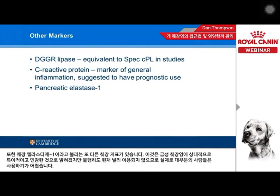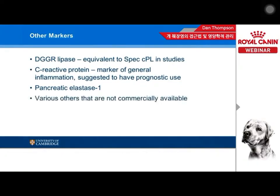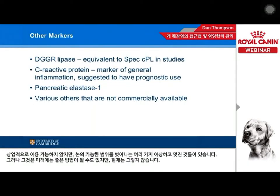There is also another pancreatic marker that's been investigated called pancreatic elastase 1. This has been shown to be relatively specific and sensitive for acute pancreatitis versus non-pancreatic disease. But it is unfortunately not currently widely available and therefore is not an option for us or for most people, to be honest, in practice at the moment. And then there are various other weird and wonderful things that are not commercially available and are beyond the scope of our discussion today, really, but that may become issues in the future. But for now, they're not really an offering.